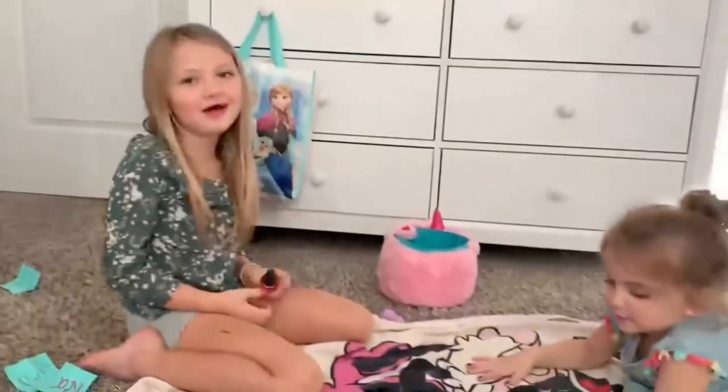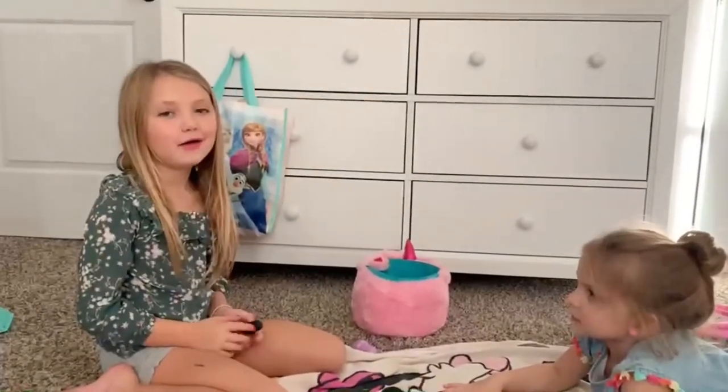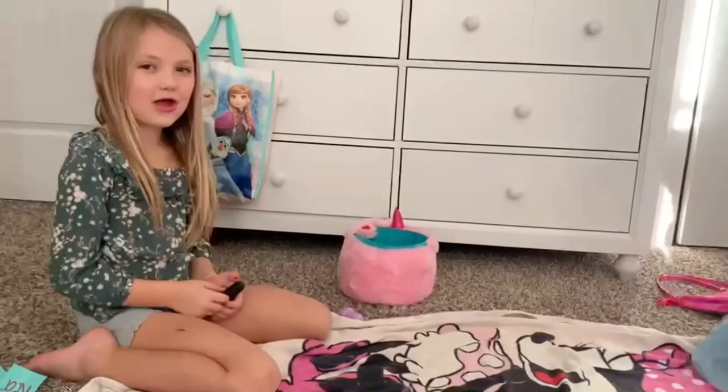Show everybody your nails. Now we're going to do the other hand, for my sister to paint my nails.